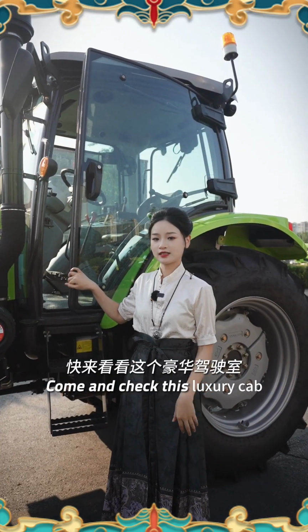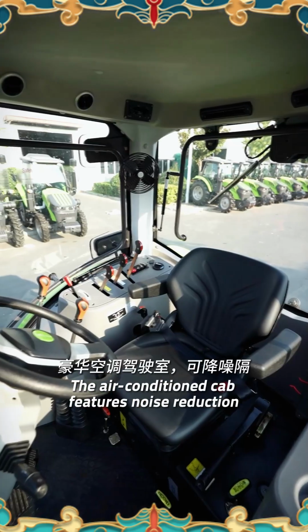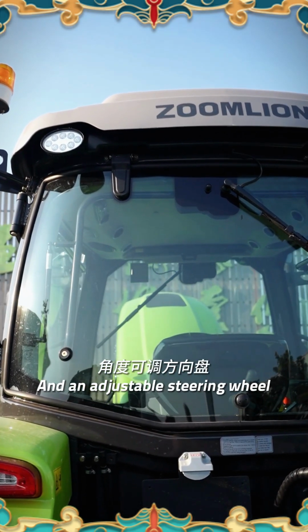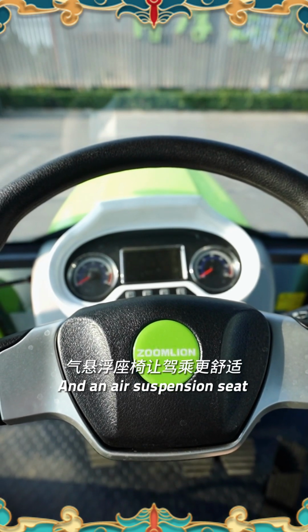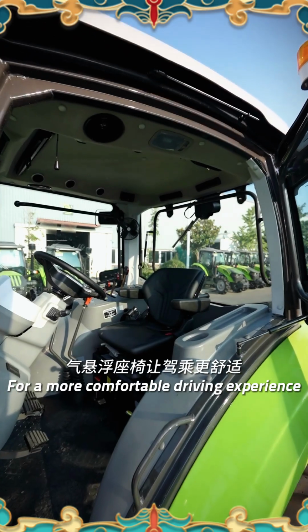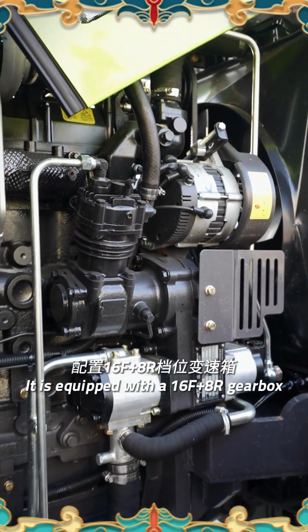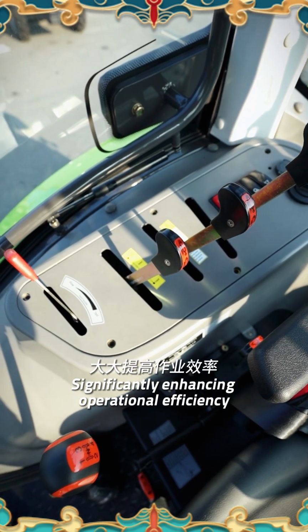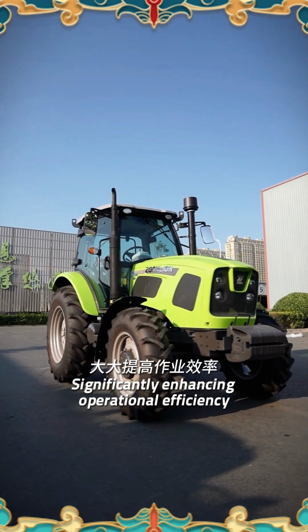Come and check this luxury cab. The air-conditioned cab features noise reduction, an adjustable steering wheel, and an air suspension seat for a more comfortable driving experience. It's equipped with a 16F plus 8R gearbox, significantly enhancing operational efficiency.